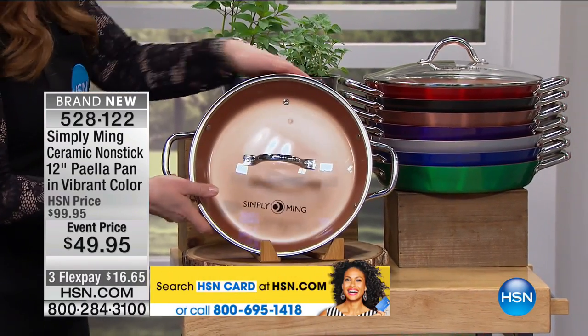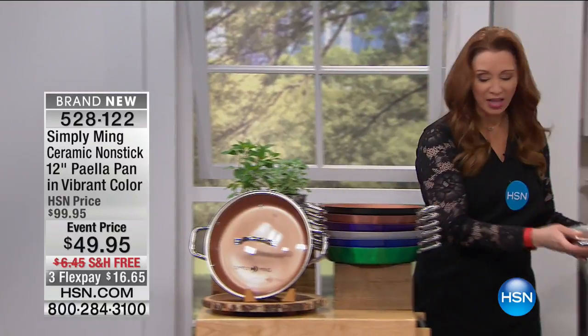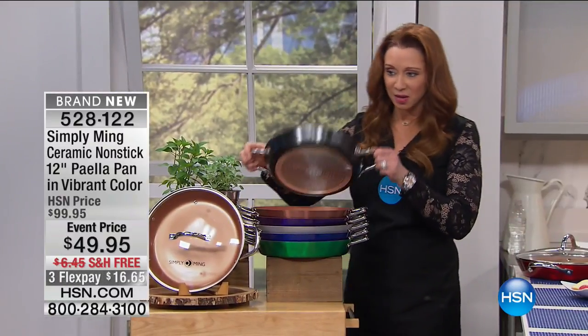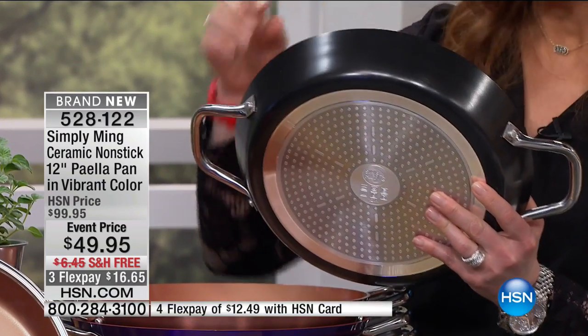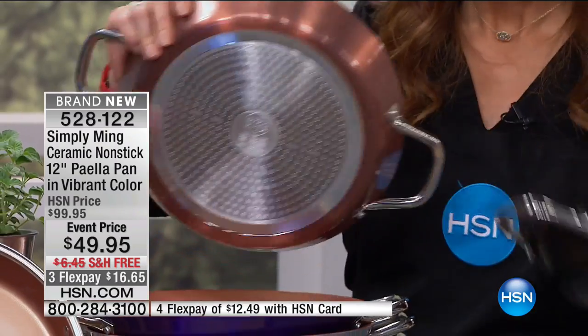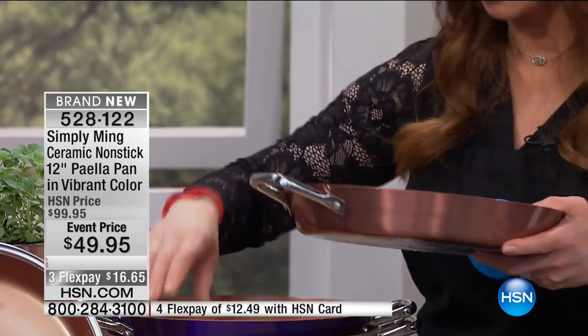Then I want you to see this classic black. Now, fewer than 200 on that black. The black, I will say, and it comes with the lid, of course, is not just black. It has almost like a diamond dust flecking to it. Here, 350 of the copper? That's it, look at that copper.